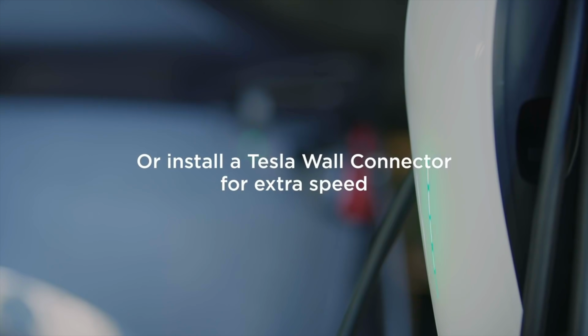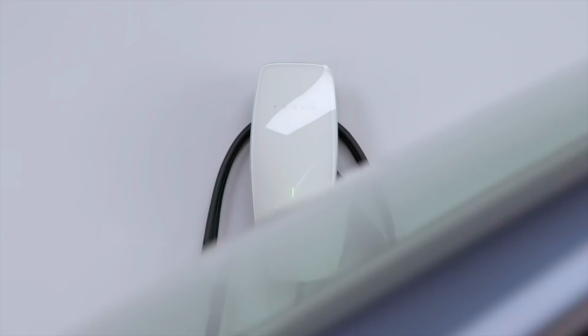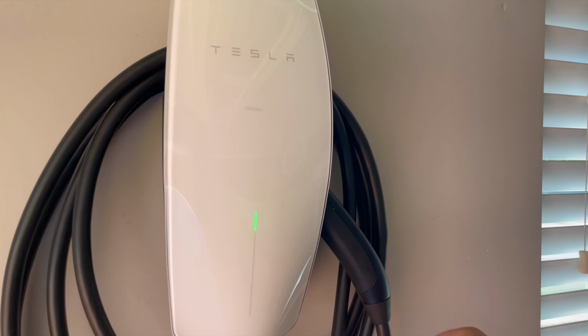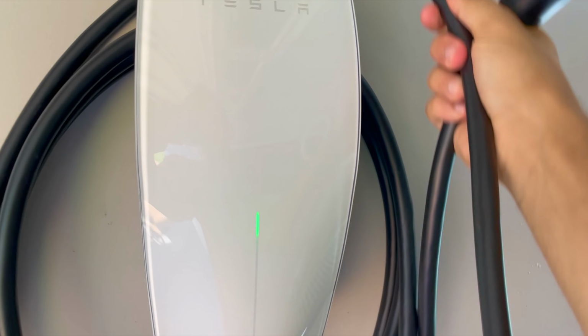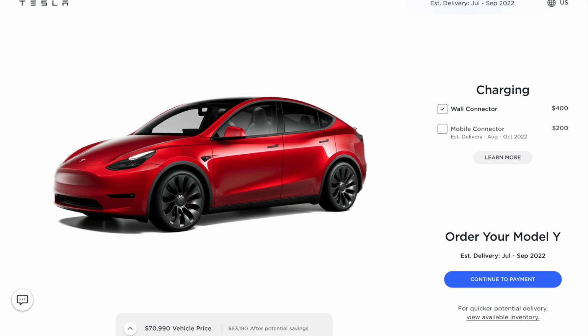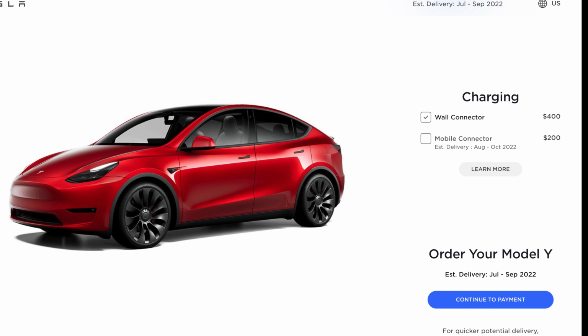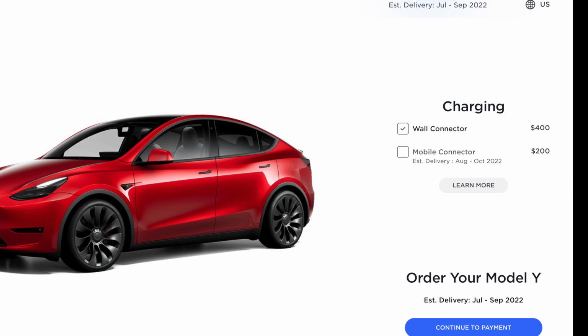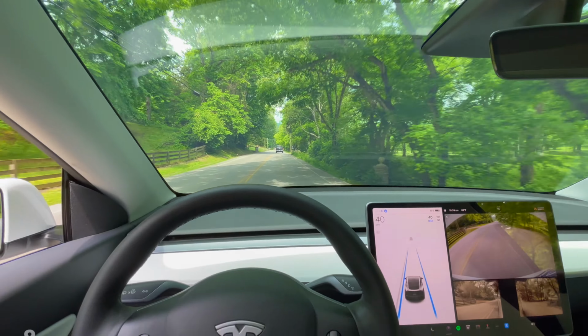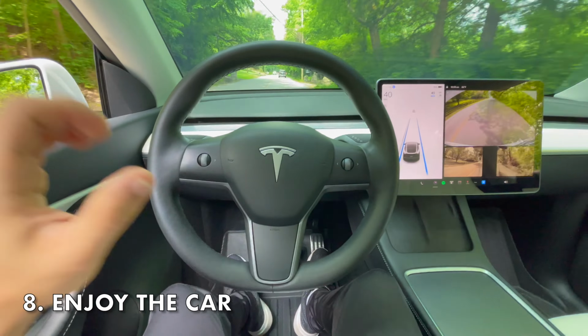The third and best way to charge your car is to have a Tesla wall connector installed. This charges your car at 44 miles per hour. It is the best charging option for your home and allows you to keep your mobile connector in your car as a backup for when you're out on the road. The Tesla wall connector used to be $500, but they have dropped it down to $400, and it does require installation by an electrician.